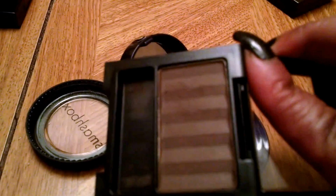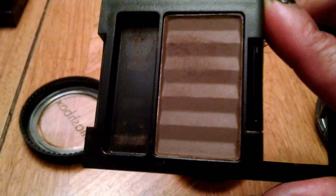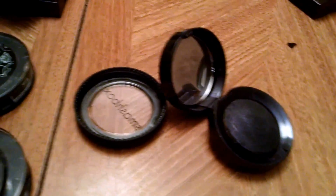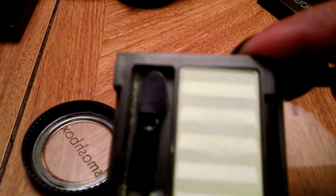Here's a pretty brown Revlon shade. You can see the ridge is still on there. I'm going to go ahead and get rid of that one. Here's a beautiful, I thought it was such a pretty green color, and I thought I was going to get so much use out of it, like all the other stuff. Didn't use it that much. I'm going to go ahead and get rid of it.